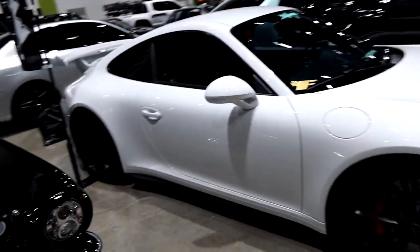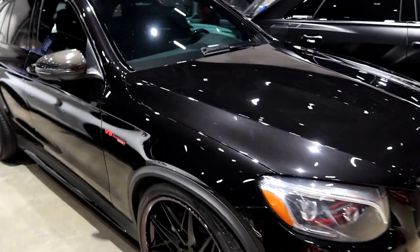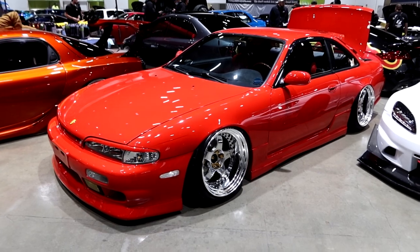Just showing you guys some of the other cars that are here as well. Back in the days, WEKFEST used to be a bunch of Hondas and stuff. I'm not going to lie. Guys, next year, this is my goal. This is my goal right here.